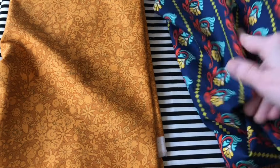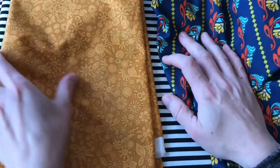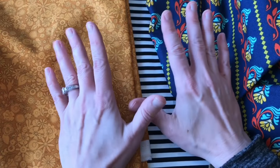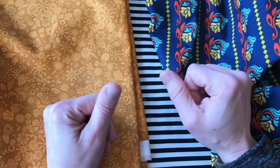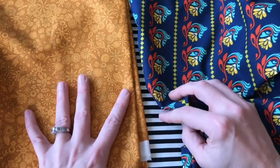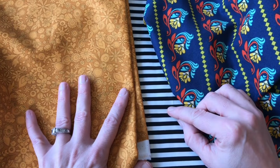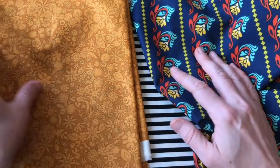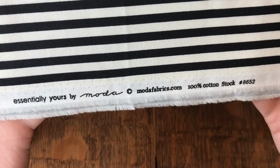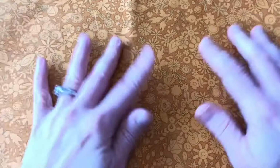Here, I'll put this one on the other side. But this is just a black and white stripe, obviously, and I've used a similar black and white stripe obsessively. I got a ton of it, and it's almost gone, and I use it in so many of my quilts. So this one is a little bit different. I think the stripes are a little bit wider than the one that I had, but it'll be really useful. And let me show you the selvage on this one. Essentially Yours by Moda. This is another Allison Glass fabric.